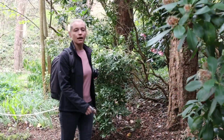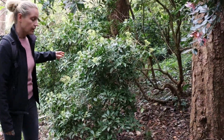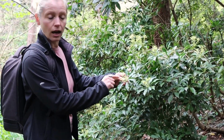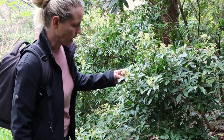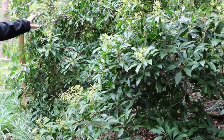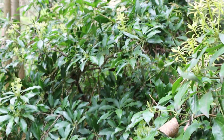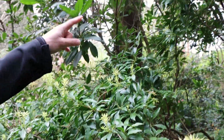And here is another example of a Japanese andromeda. This is a different type. You see that the new leaves come out in a light green color, not in red. There are many different cultivars of these. This also has quite a big size. And you see at the back, this one branch there, it's almost growing to tree size.